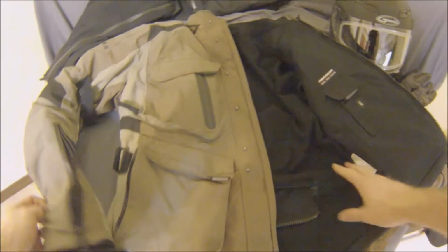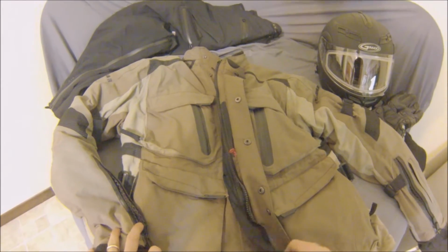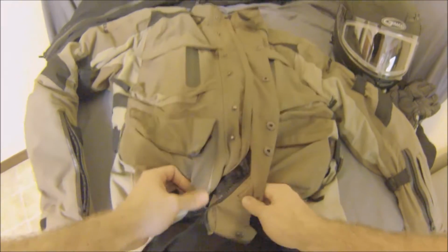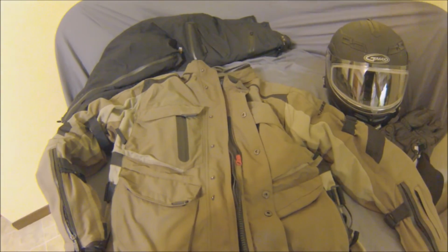But overall, the jacket fits. I wouldn't go as far as to say European, but it fits better than some of the domestic stuff that I've done that really bunches up big time in the waist or in the gut. So when I'm sitting down on the bike, I feel like I have all this material here. I don't experience that, and we even have the side adjustments on the First Gear jacket that helps curb that.